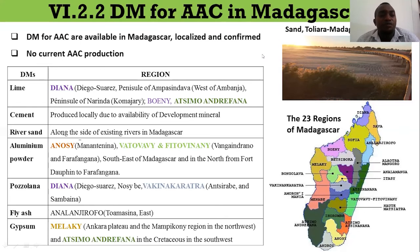for those potential investors. However, there are a few challenges, like the non-existence of a local AAC producer, the competition with the existing local market of traditional blocks, and the lack of a good housing policy in Madagascar. Thus, this study requires further research and time for optimal results. That's all from Madagascar. Thank you.